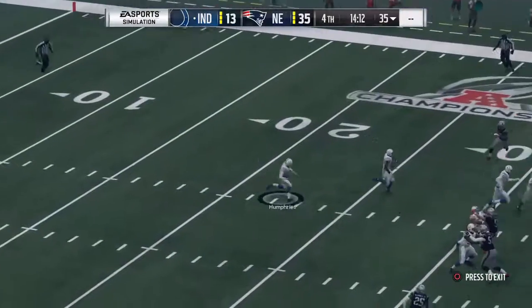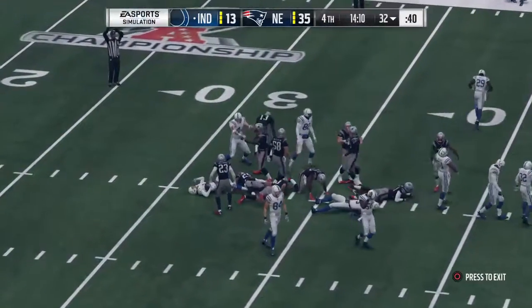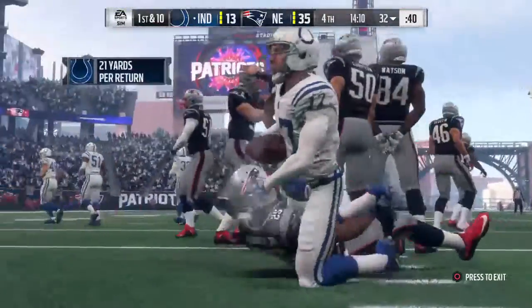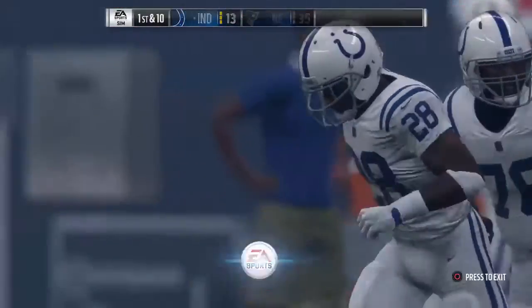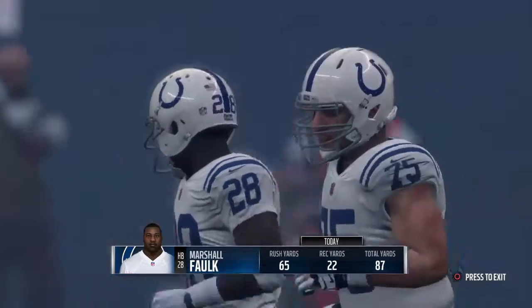This is fielded at the chalk of the 10. Solid return, pretty good field position. They'll start at the 32-yard line. The Colts now, their offense works their way back onto the field. And last time able to get 3.